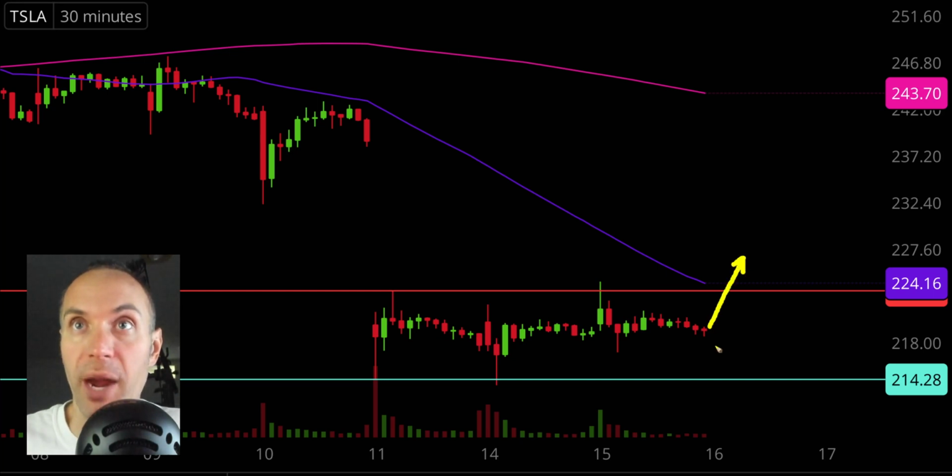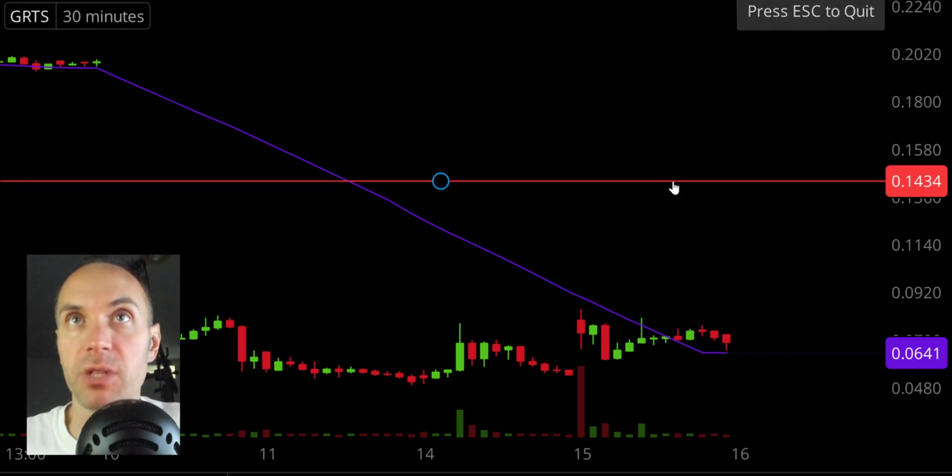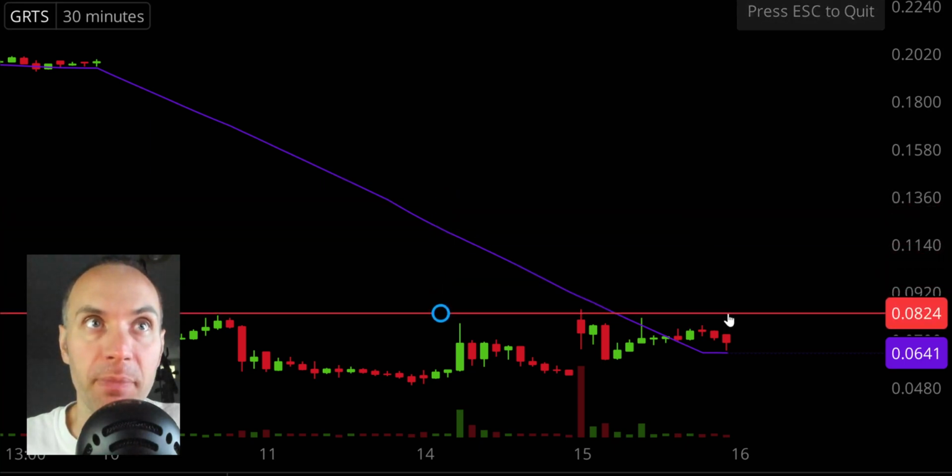Do the bulls win in the battle to the upside? Do the bears win in the battle to the downside? We'll see what happens. Next one here, ticker symbol GRTS, and very, very well-defined resistance line here that I think a lot of people will be paying attention to.